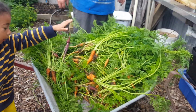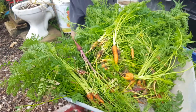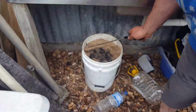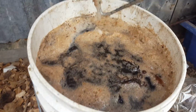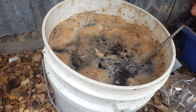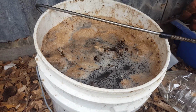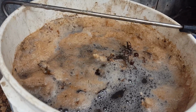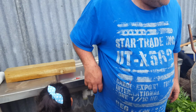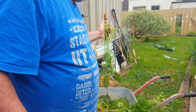Yeah, red carrot. If you come around here and have a look at the seaweed compost, the seaweed fertilizer I'm making. Have a look at what the yeast is doing. Look how bubbly it is. Look at the bubbles come up. That's because the yeast is eating all the sugars out of the sugar I added and the sugars coming out of the seaweed. It's big seaweed bubbles then.